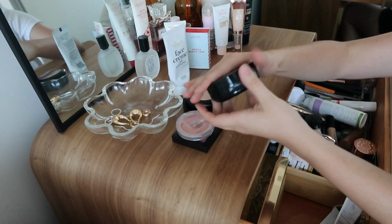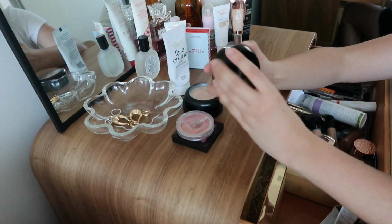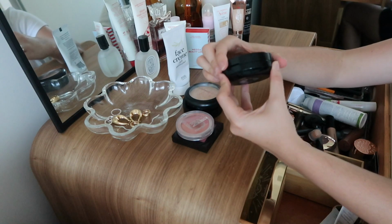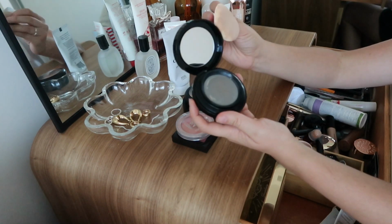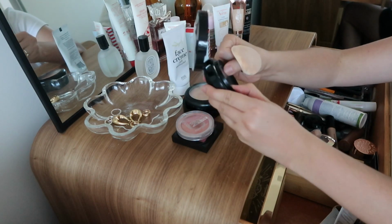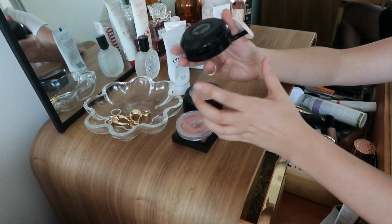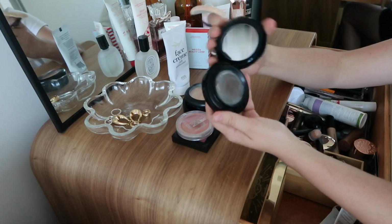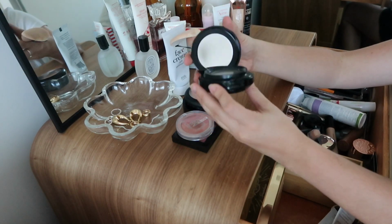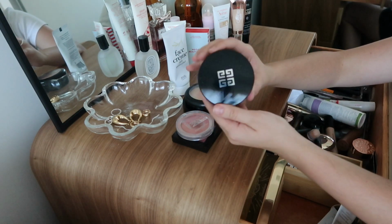Next, I've got this Givenchy Paris makeup, except this one's finished. This is the tube that it comes in, but you can get a refill. I've been waiting to do that. I just keep forgetting, because I don't know what it looks like. So I probably have to put this aside to get a new one.